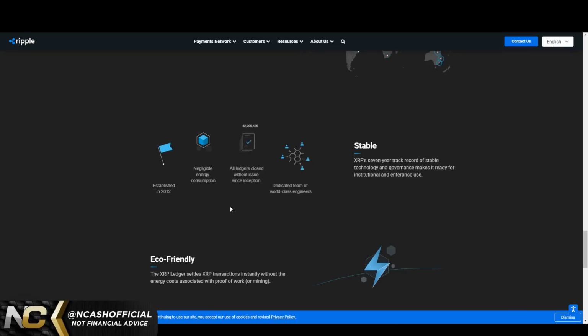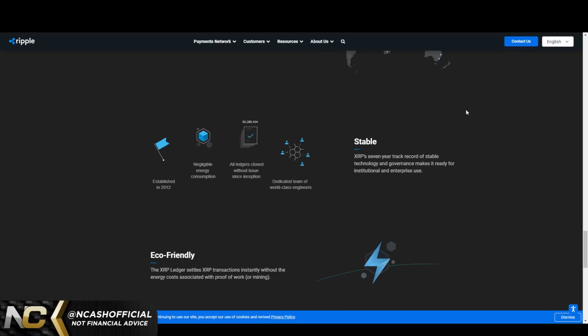All ledgers closed without issue since inception. Dedicated team of world-class engineers. Stable. So XRP's 7-year track record of stable technology and governance makes it ready for institutional and enterprise use. Which these two are massive. When it gets adopted into those use cases, that's really where you see these cheap prices not be looked at as cheap anymore. We'll look at $10 being cheap and so forth.